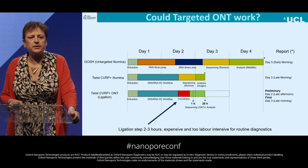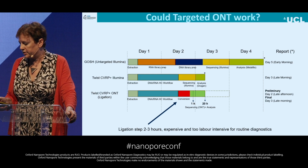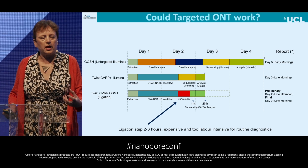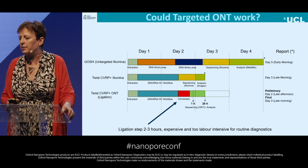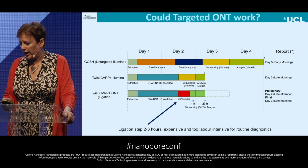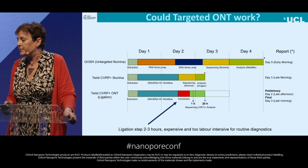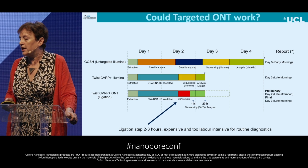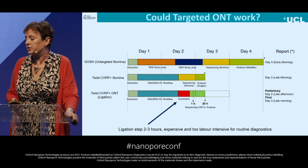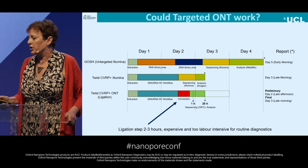However, we know that there are targeted enrichment methods for Nanopore, but the ones that are described and published involve a conversion step where the Illumina library then undergoes ligation of the Nanopore primer binding sites to allow the Nanopore sequencing. And the problem with that ligation step is that it's lengthy, it can be up to 2 or 3 hours, it's costly, and it's labor intensive. Having said that, by the time you do it, you do get the same kind of output as you have from the Illumina with the enrichment. So it's not necessarily even that much quicker.